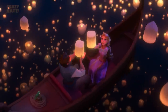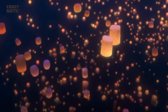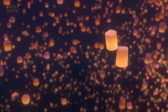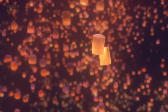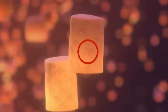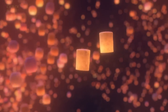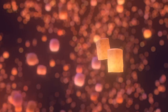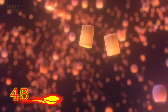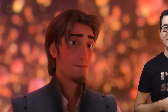One of the best moments in the movie is when Eugene and Rapunzel were watching the lanterns from their little boat. They also lit their own little lantern. So romantic. Some of the designs on these little lanterns look a little bit like Mickey if you ask me. I'll let you decide if that one's a Mickey. I'm pretty sure it is. Regardless, also if you wanted to stop and count every single lantern, there were 45,000 lanterns that they used to make this awesome scene. And no, I didn't count them myself, Disney told me.